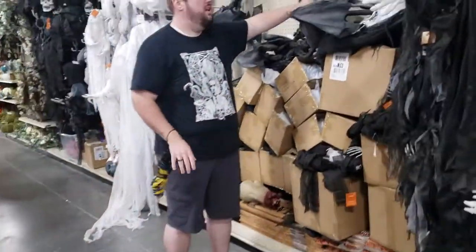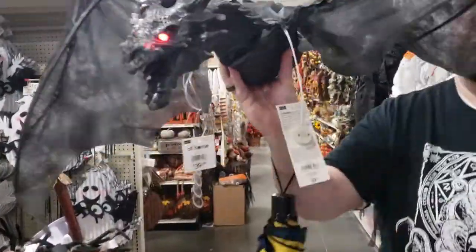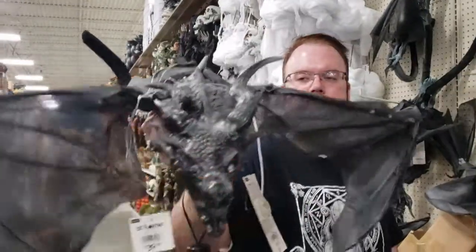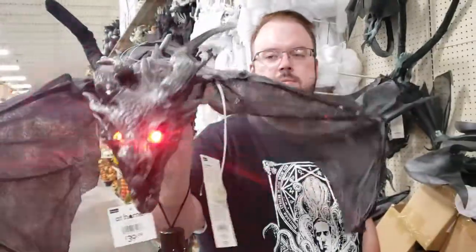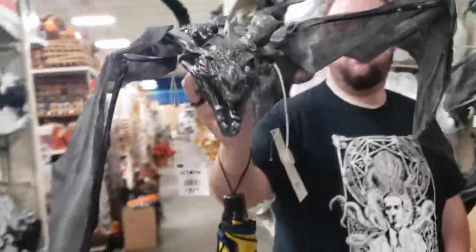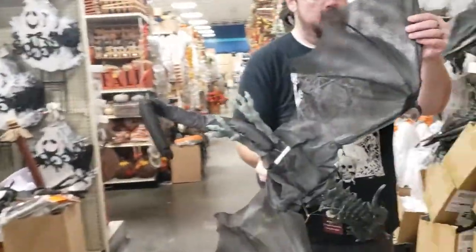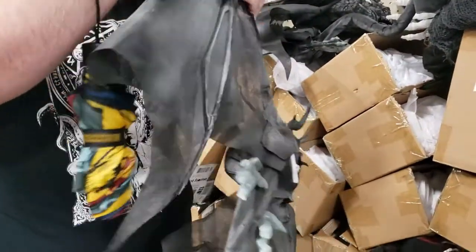Here, Cliff, show me that again. There's this cool dragon Cliff found. Oh, he's got a pretty good sculpt too. He's pretty neat looking for sure. Actually moves around. Animatronic for $40 is not too bad. He's not super giant, but relatively. Tissue paper. Yeah, wings could be better quality, but on the whole, pretty good.